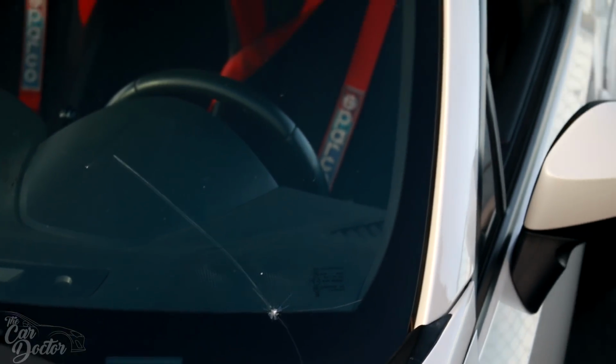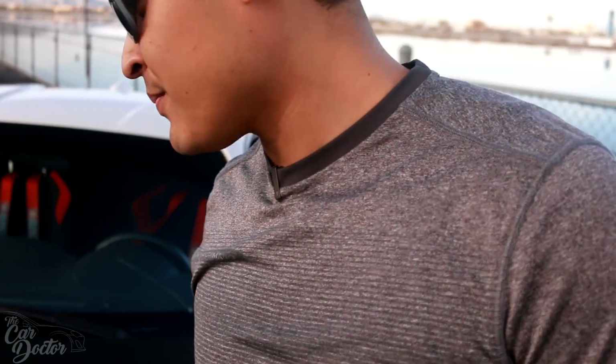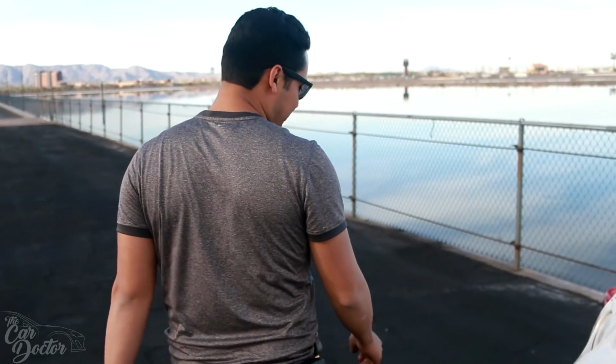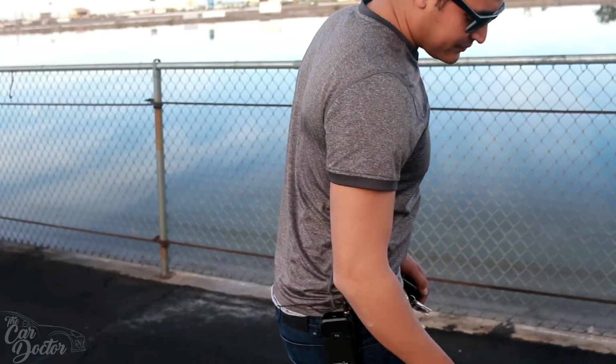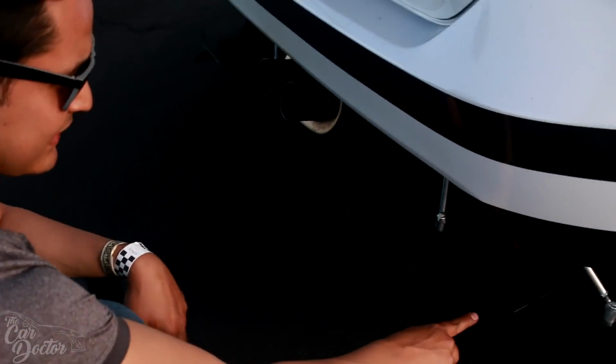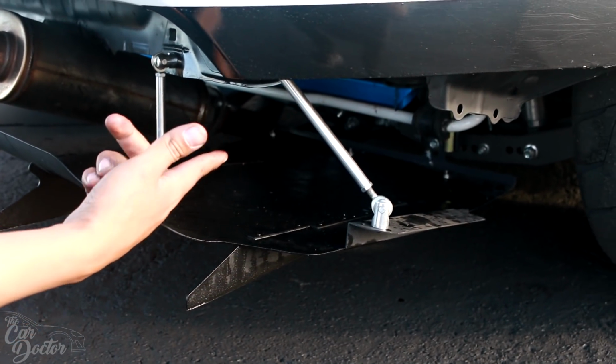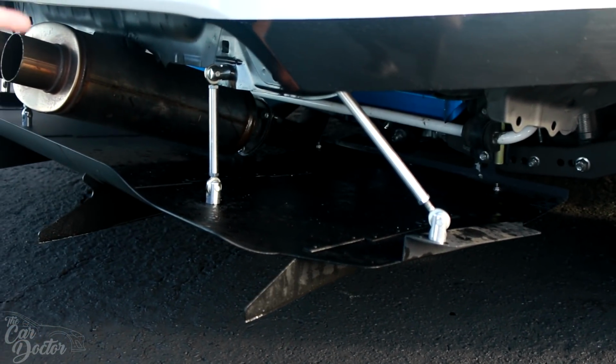And then another issue that I'm having is I'm leaking oil everywhere. It's really bad. Let me show you guys over here. We're gonna go around the car. If you guys look over here on my diffuser, there's a little bit of oil here. It's kind of bad, but it turns out it's just my diff seals.